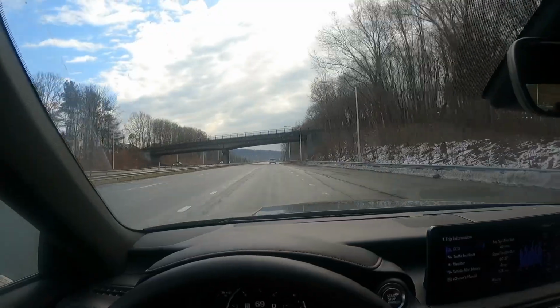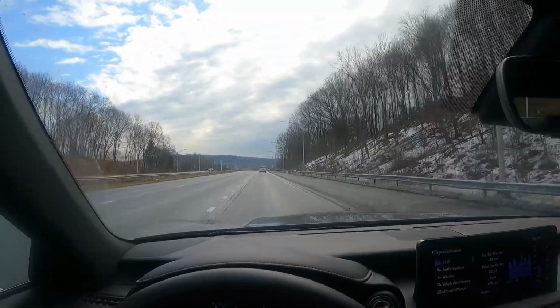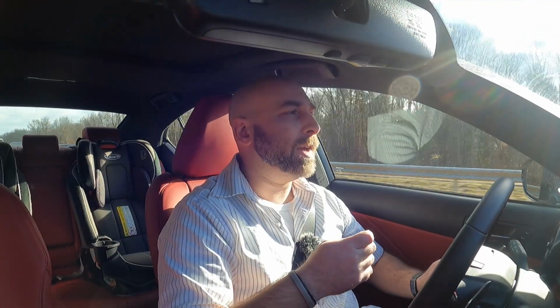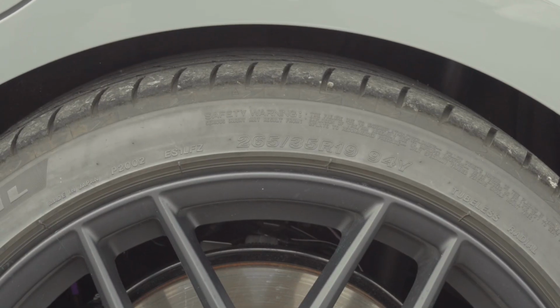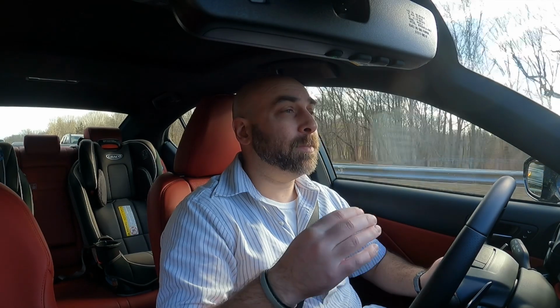On the highway, if you're on a little bit of a rougher road, you do get a little bit of that road noise, actually quite a bit of the road noise. But on a smooth road, totally fine. These tires are actually a little quieter than I expected them to be. There's not really any wind noise to speak of, maybe a tiny bit. So it is much quieter, much more comfortable than I expected it to be.